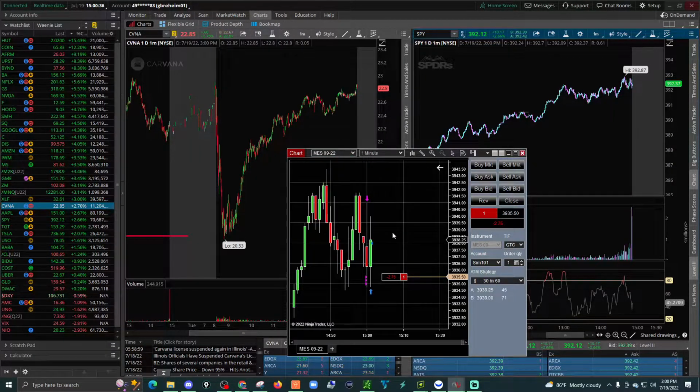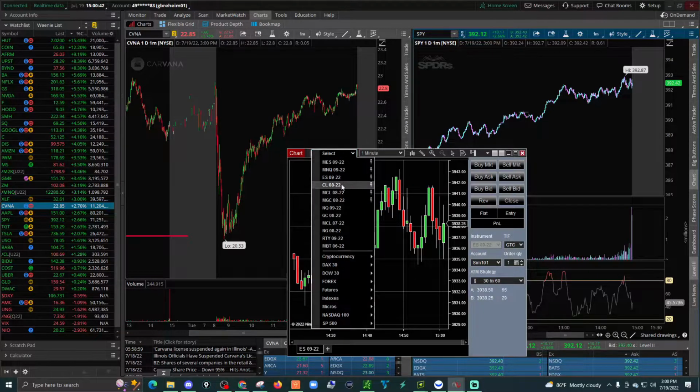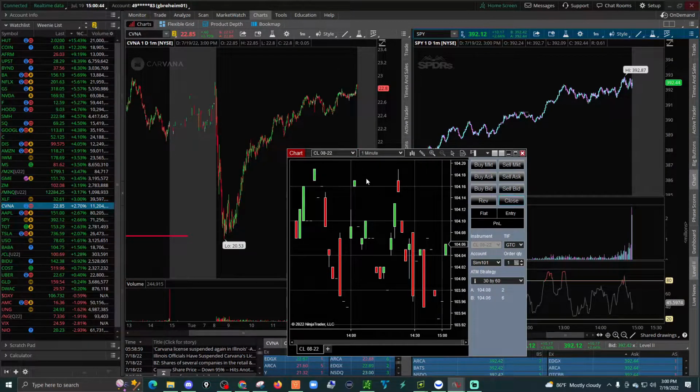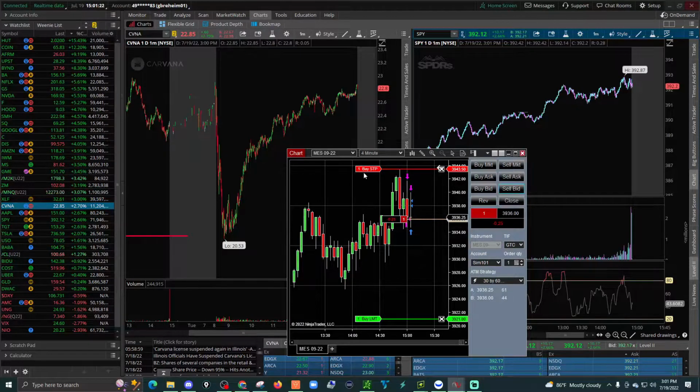But if you want to be more aggressive, then go for it. You can trade the E-minis. You can trade ES, you can trade NQ, you can trade CL. You can trade whatever you want. I'm just here to help you out. Lastly, I want to talk about trail stops. A big way to help capture more profits and avoid the trailing threshold is using trail stops.